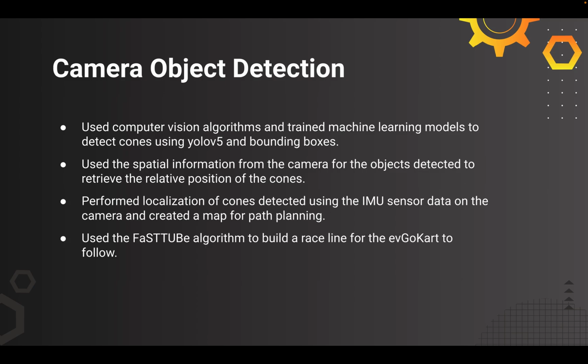With the help of an algorithm developed by a team in TU Berlin for Formula Student Driverless, we created a racing line for our EVGoKart to follow.